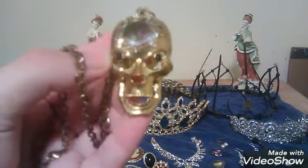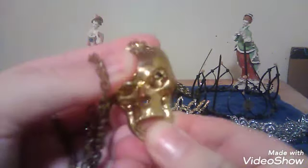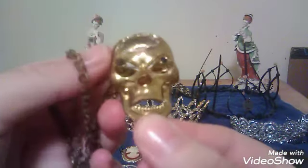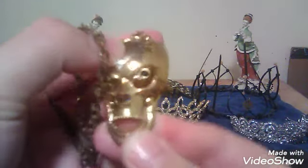This one is my Halloween pendant. It is a gold colored skull, and it's not working right now because the jaw is locked, but normally you can make the jaw move. But right now it doesn't want to move. I think it's probably because it's a little rusty.